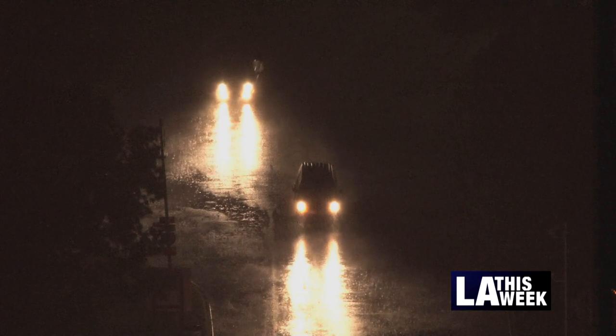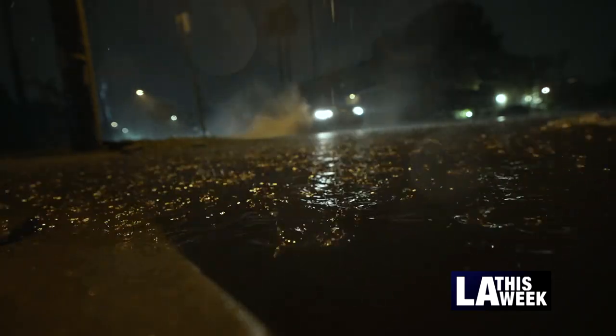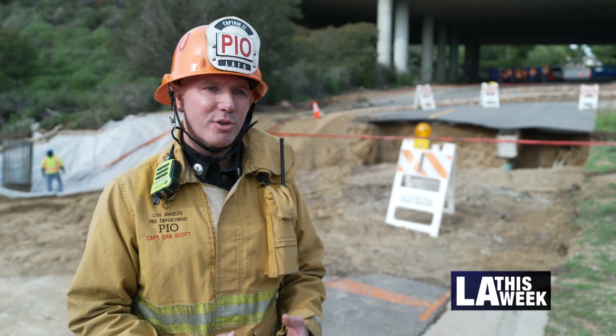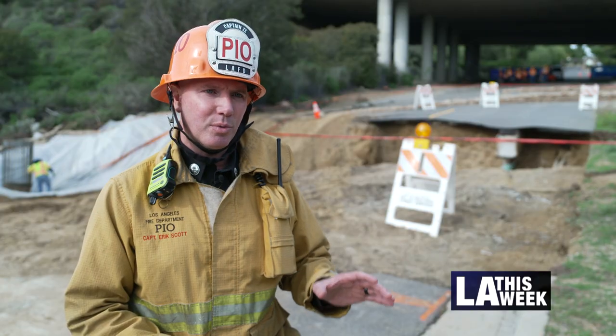This was beyond scary for them to be driving down a dark road, windshield wipers going full tilt, and then to sink into the ground, to be trapped, not be able to get out, and then to have another vehicle fall and land on top of them, further trapping them. So we quickly realized that we needed to make a dynamic rescue.